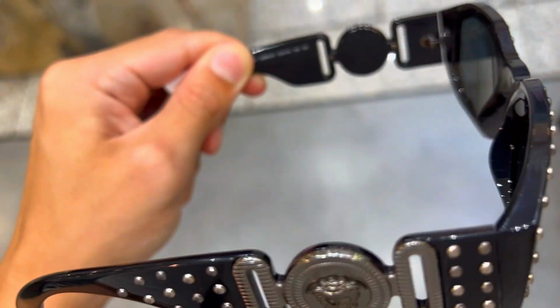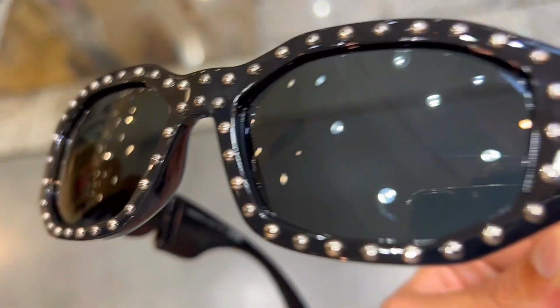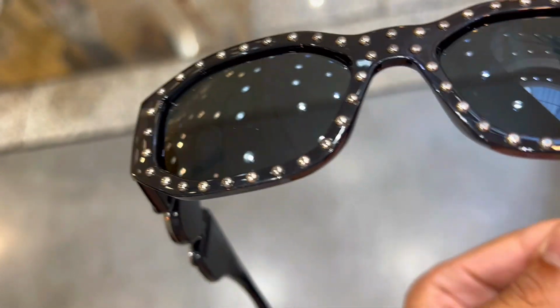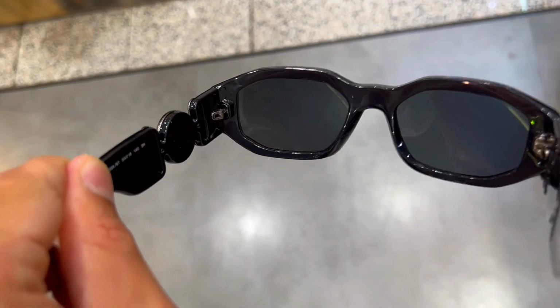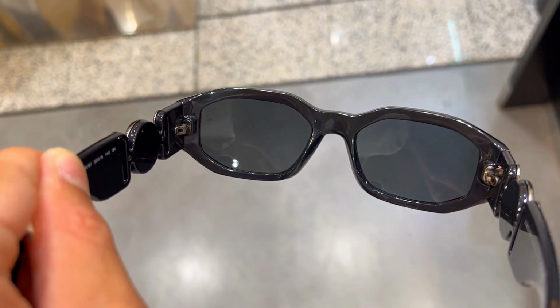Last, are you sick of getting just the shades when you order one of them online? Versace and designer eyewear go the extra mile. Not only do you get the VE4361 at a reasonable price, but they throw in the original case, box, cleaning clothes, pamphlets, and as a cherry on top, a free cleaning kit with an extra cloth.